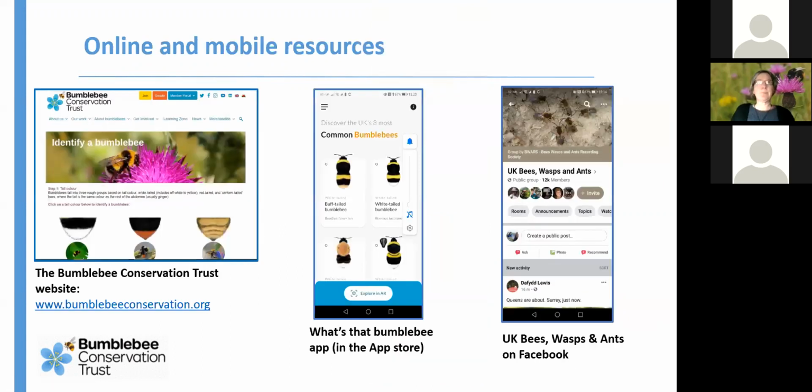Okay. And there's some online resources as well for ID. Our website is really, really good. Loads of information on there. Our app to the common species is free and it's really, really good. We absolutely love it. So I would definitely recommend the Bumblebee Conservation Trust app.